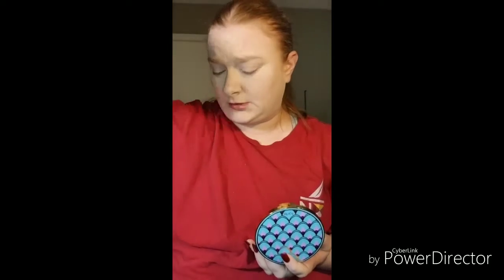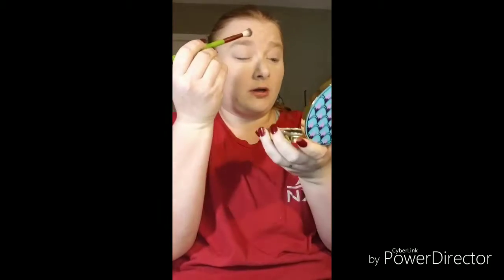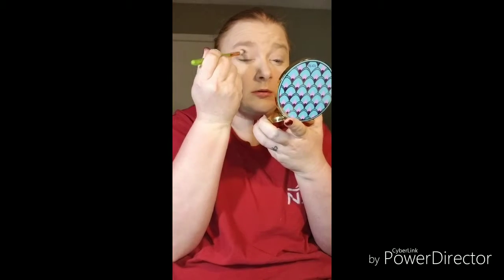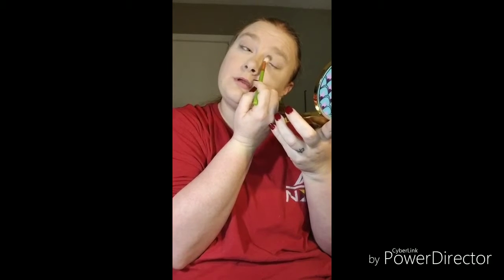We're going to be going into the Tarte Rainforest of the Sea palette for our eyeshadow. I'm going to be taking this Alamar Big Fluffy brush and dipping into Tiki, which is this matte shade, and taking that all across the brow bone. Your lid from eyelid to brow bone.